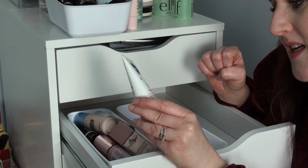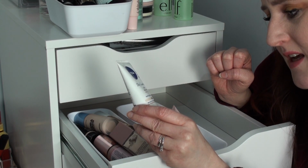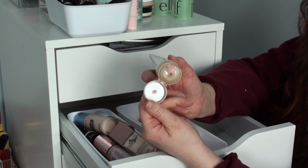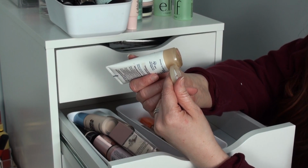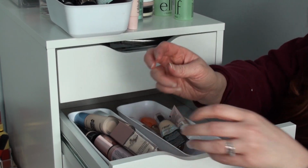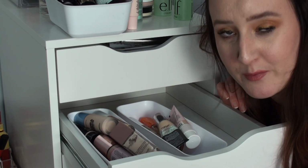Got the Nivea Daily Essentials 24-hour moisture and soft tint. This is in the shade Light. I can already tell just by looking at the cap of that it is far too dark for me, so getting rid of that. I also have definitely had that more than 3 or 4 years, because I just wouldn't buy a product like that anymore.